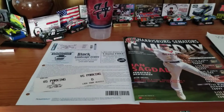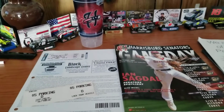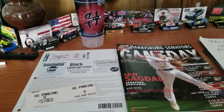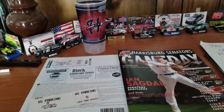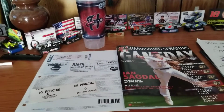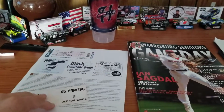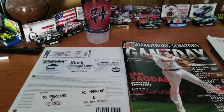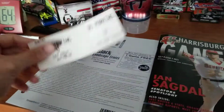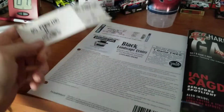The last two games, I think there was one thing to show off each. Trenton was just a program, and Somerset was just a Souvenir Cup. Today, I have both of those, plus a printed ticket stub and parking. I was going to say parking ticket, but that doesn't sound right. Whatever you want to call this, the thing you get after you pay.